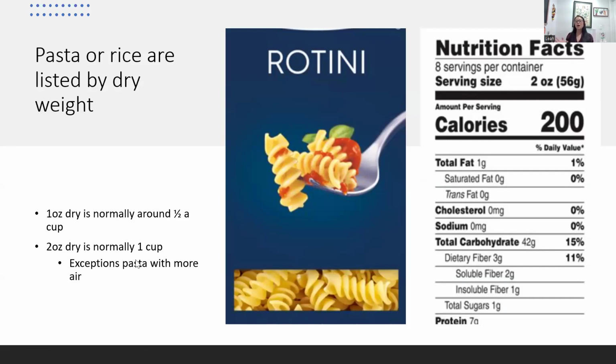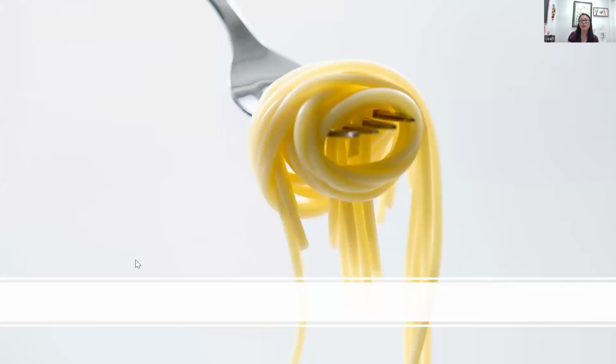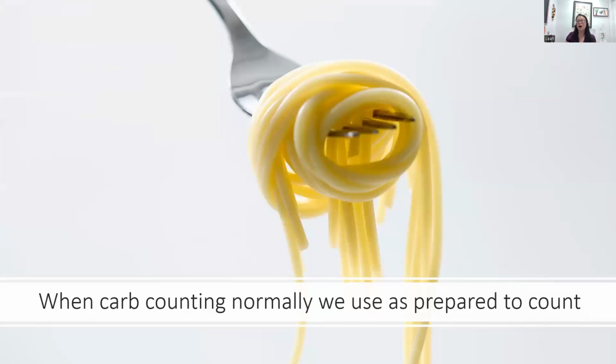So 1 ounce of dry pasta is about half a cup. It depends on how you cook your pasta, but if you cook your pasta al dente with a little bit of bite, then it's about half a cup. So in general, 2 cups of cooked pasta is about 1 cup of dry pasta. Different pastas have different volumes, so some will be a little bit different, like pasta with more air. I'm blanking on the different names, so many types of pasta, but if there's a lot of air within the pasta, like a macaroni, that's going to displace some of the grams of carbohydrate versus an angel hair pasta, for example. And then when we're thinking about carbohydrate counting, we always think about it as prepared. So we carb count basically as prepared as we're going.